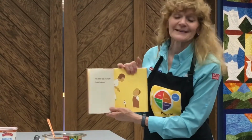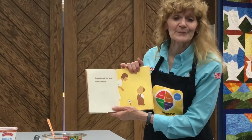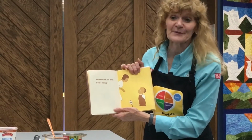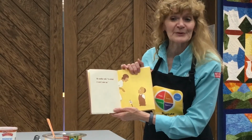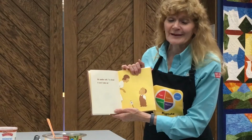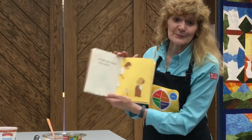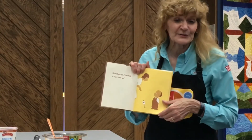His mother said, "I'm afraid it won't come up." And sometimes when we plant seeds, we might feel like this because we put them in the dirt, we might put a little water on them, and we wait, but we don't see anything. And that's what he's doing. He's waiting, and there's nothing there yet.